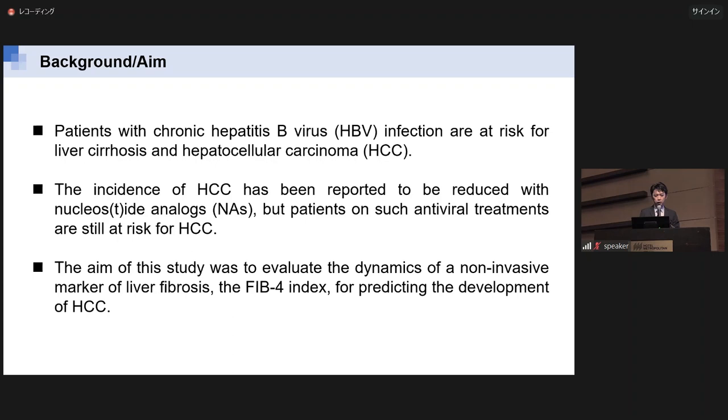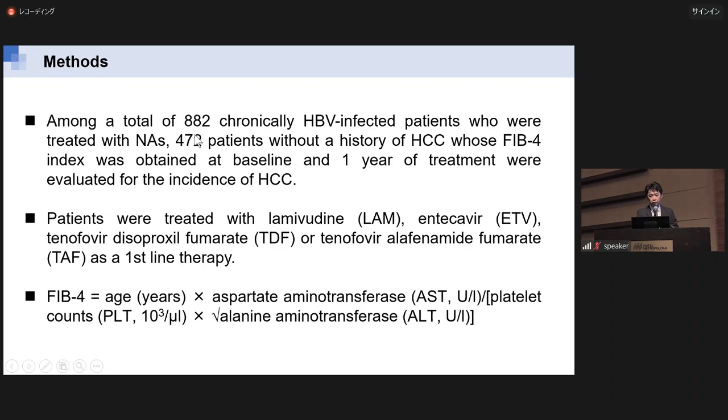The aim of this study was to evaluate the dynamics of a non-invasive marker of liver fibrosis, the FIB4 index, for predicting the development of HCC. Among a total of 882 chronically HBV-infected patients who were treated with NAs, 472 patients without a history of HCC whose FIB4 index was obtained at baseline and 1 year of treatment were evaluated for the incidence of HCC.